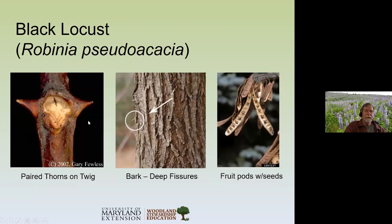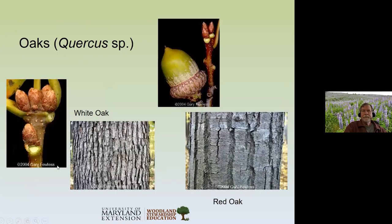Black locust, the giveaway here, of course, is the thorns, not just on the stem, on the twigs, but in many cases coming out of the bark itself, and the fruit pods with the seeds in them, right? A lot of your oaks, let's go over a couple of oaks here. White oak bark, red oak bark. One thing about white oak bark, and I'm not sure I have a great picture of it here, is that it tends to have long, thin strips on the bottom part.